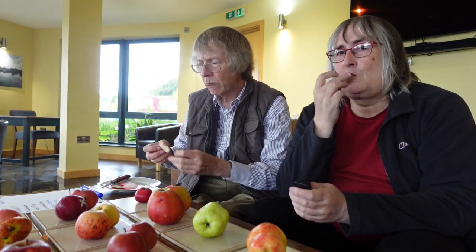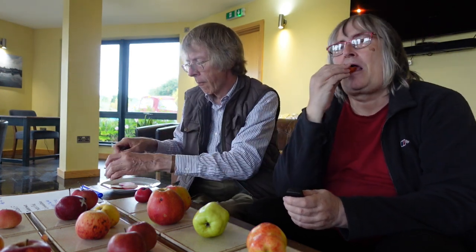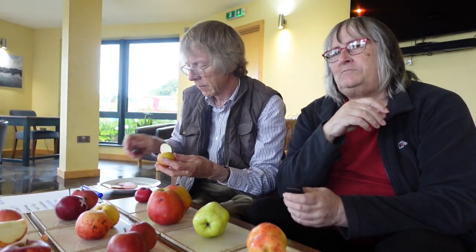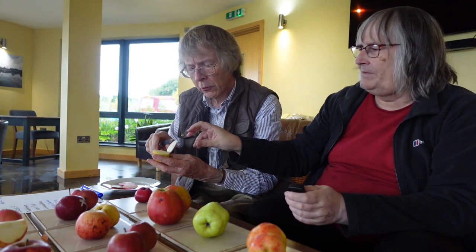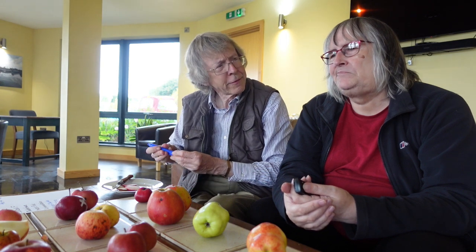Very soft. Yeah, that's plenty ripe enough, that is. Superb flavour, though. Very nice flavour. Let's try the other one. That one's not quite as ripe. It's not the best we've ever had it, is it? I don't think, that one.